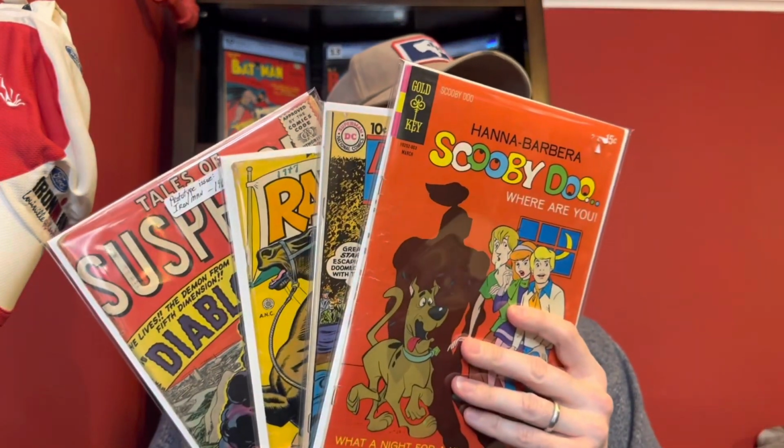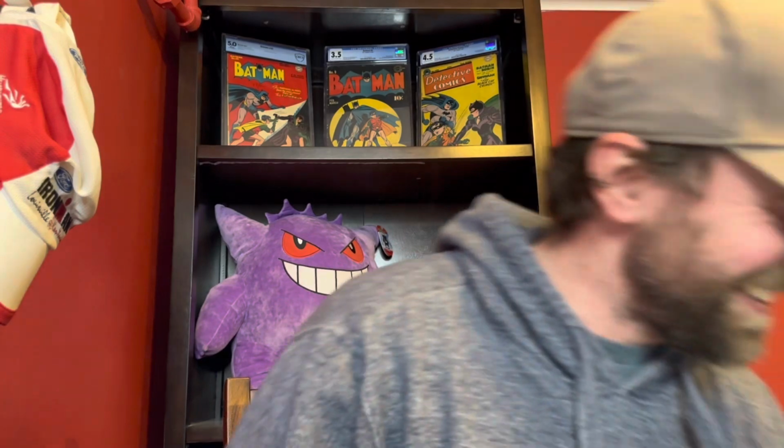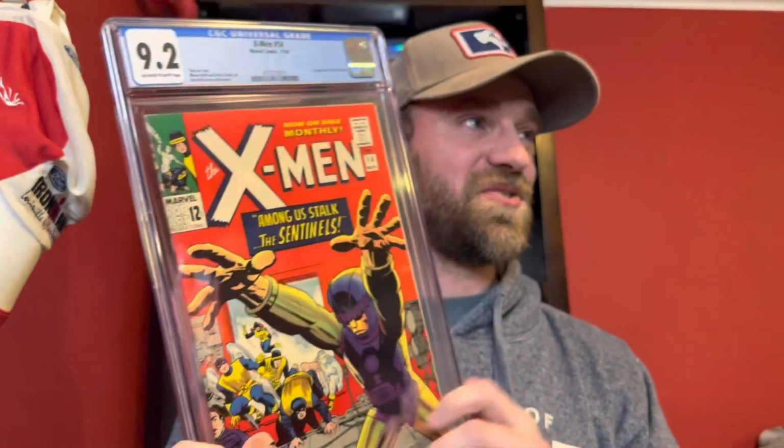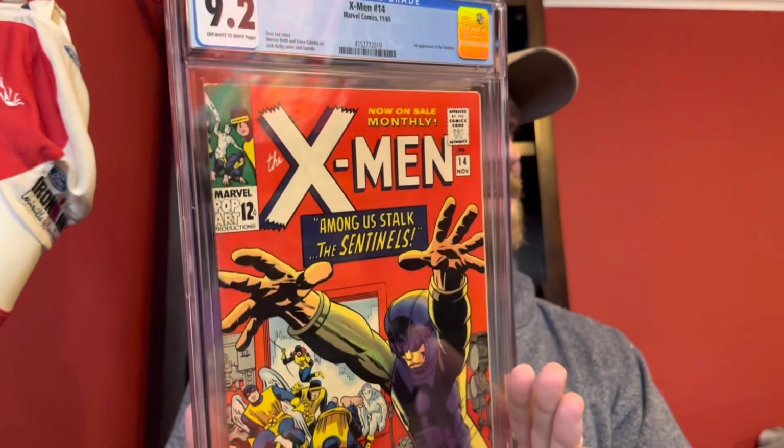Some other cool books, just books from the show, especially the Scooby-Doo #1. I think that's a big one. And then the Seduction of the Innocent book is a pretty cool one too. And then, I mean, not to crap on the 9.2 X-Men #14. Like I said, by far the highest grade copy of this one that I've ever owned. Just a stunning copy, amazing reds on this cover, and so some cool books in this one.